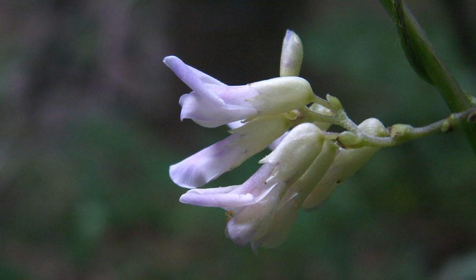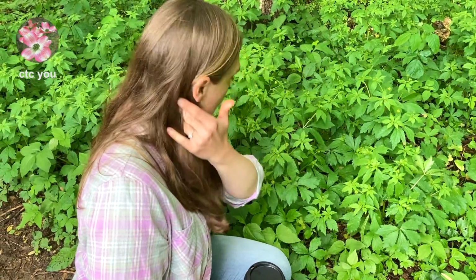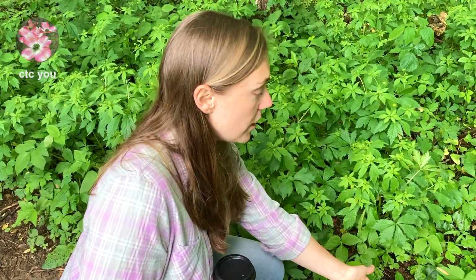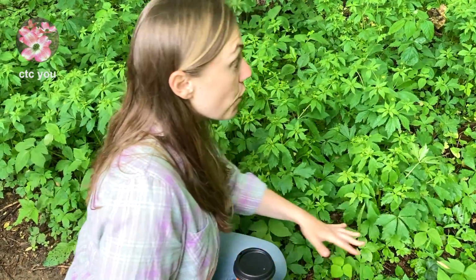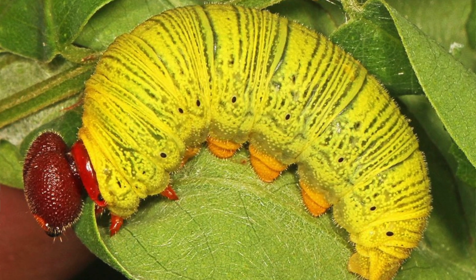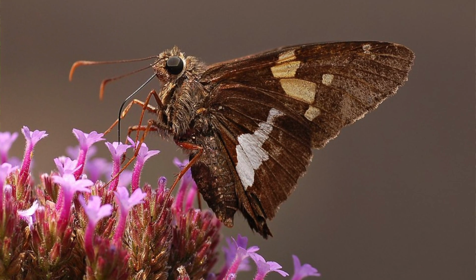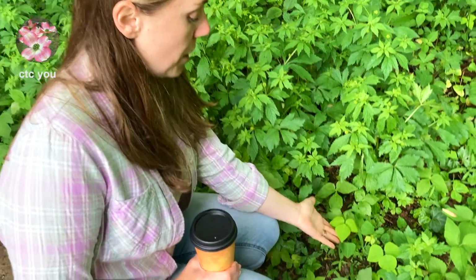Anyway, they're like little purple sweeps of flowers, reminding you of sugar snap flowers or something like that. So it's in the pea family, and therefore it's going to be supporting a whole different group of caterpillars, in particular the caterpillars of the silver-spotted skipper, which is our largest skipper species. Skippers are types of butterflies. They're beautiful. They have a big silvery spot when they close up their wings, and their caterpillars are going to eat anything in the pea family, including American hog peanut.